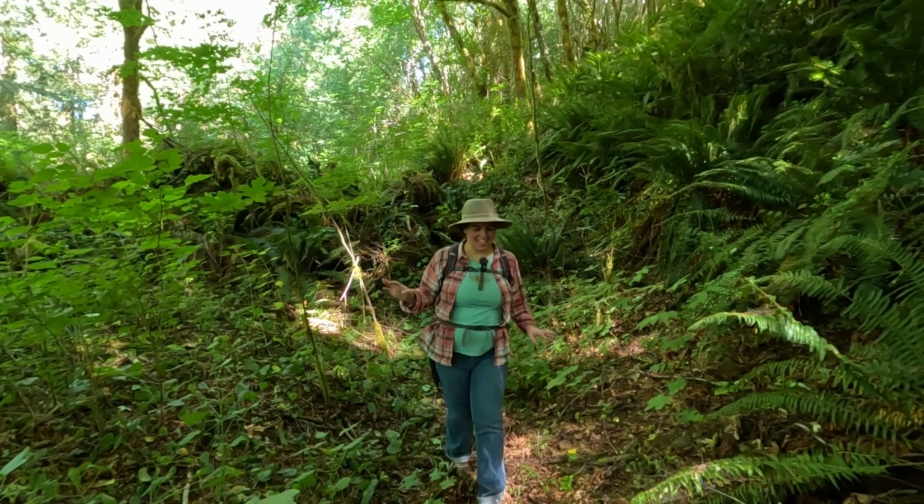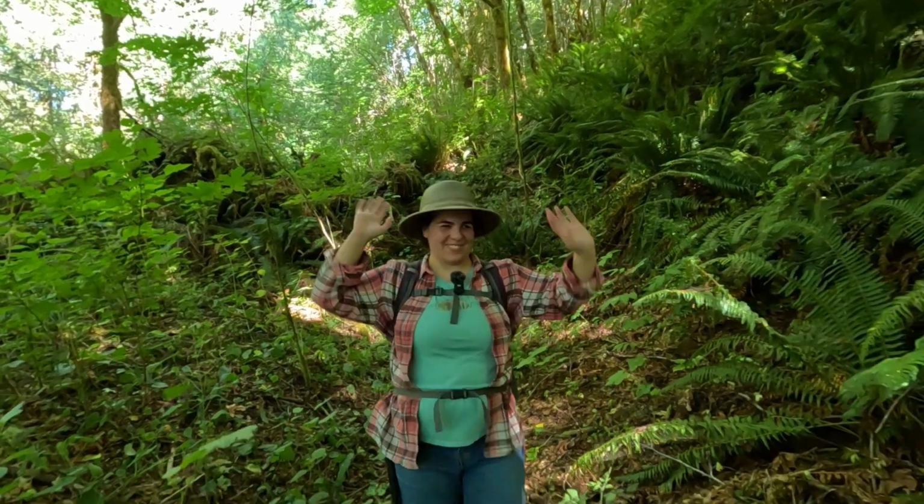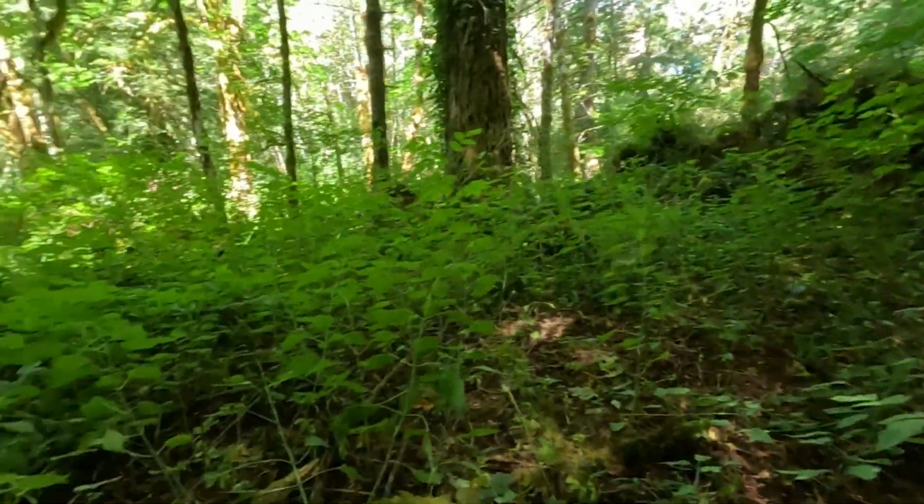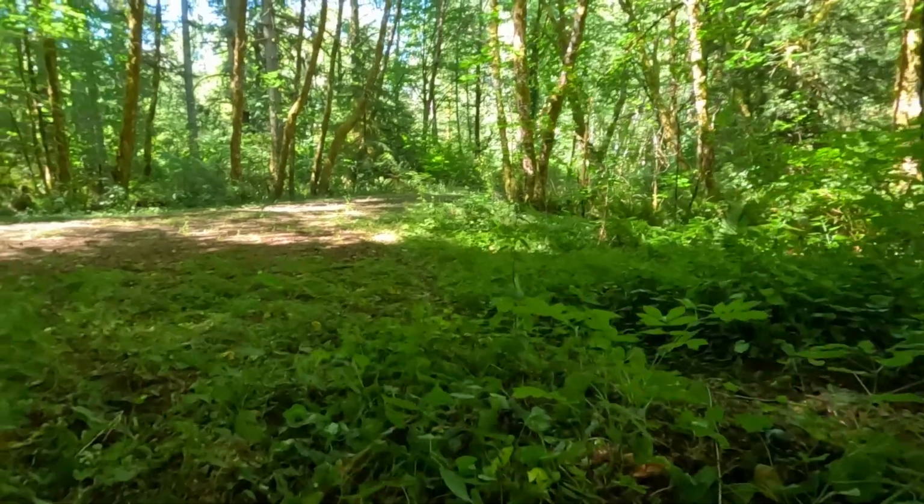You made it. I feel like a toddler. My arms up. Well, these are all nettles, so you don't want to touch them. So keep my arms up, huh? Yeah, stay in toddler mode.